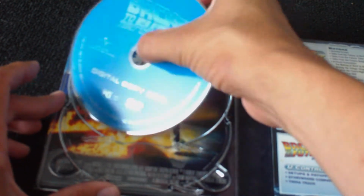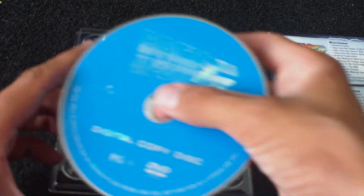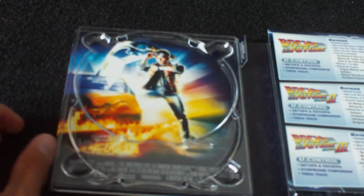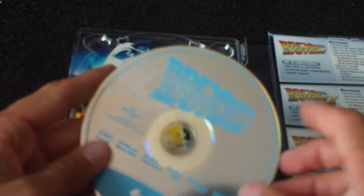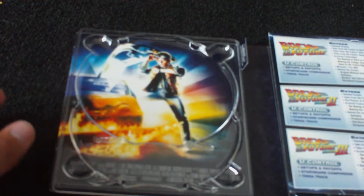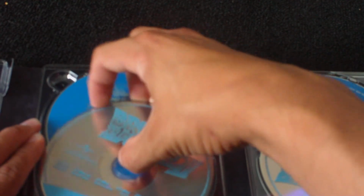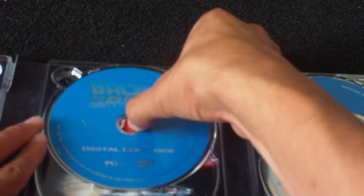And then obviously, this is how the digital copy looks. Not really liking Universal's choice of not putting any cover art on here, but beggars can't be choosers. And Back to the Future Part 1. More feature lists for Back to the Future 1, 2, 3. Just to give you, we'll just take the discs out to show you guys what the underlying posters look like.